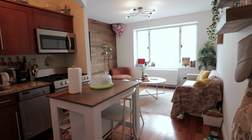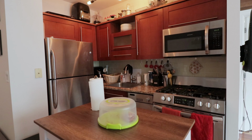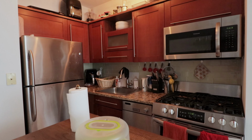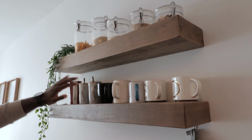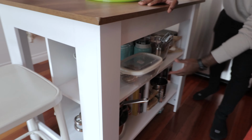Now we enter into the kitchen area. The funny thing, even though this apartment is twice the size of the one I was in prior, we have less counter space, less cabinet space, which is super annoying. So the first thing my wife did was buy these shelves right here, which is awesome. It's for all the mugs and all the pastas, the grains, the trail mix, and all of that right there. And then we bought this island to use as a dining table, slash more counter space for prepping, cooking.